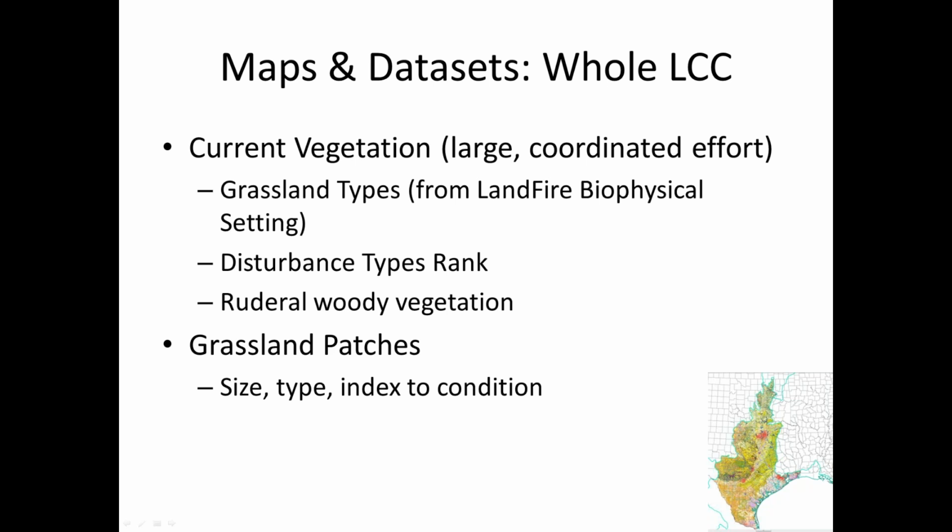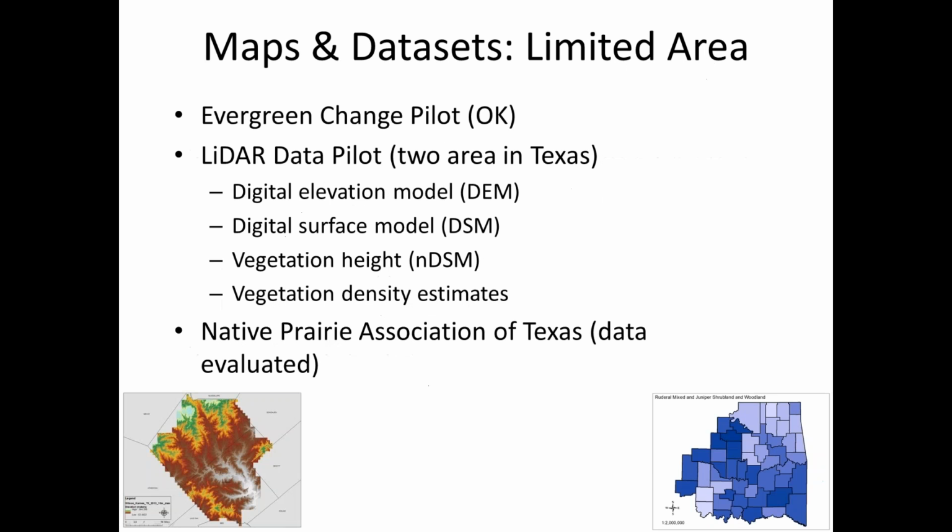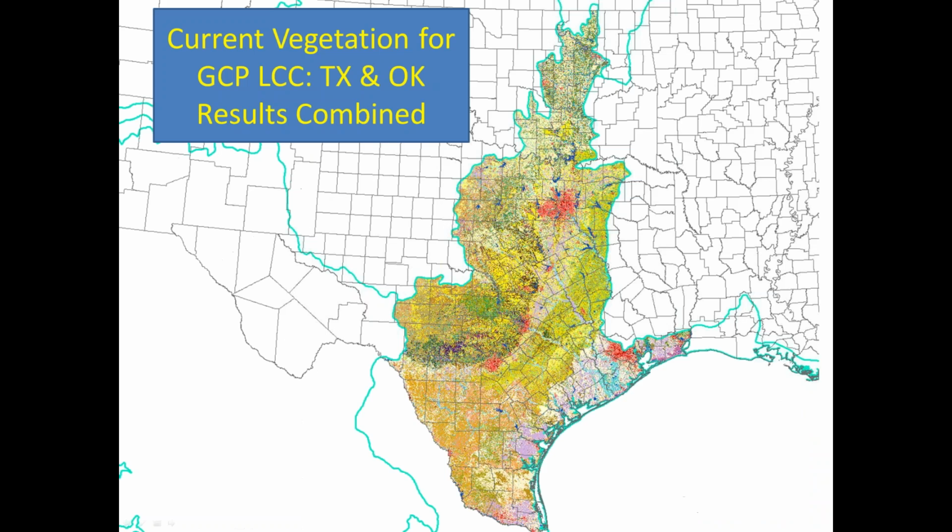And then we also define grassland patches from these data, and you can define patches in various ways, and we just did the simplest thing, so I'll go into that. Then we generated some maps for limited areas. We did evergreen change looking for juniper increase in Oklahoma, and then we did some LiDAR-based vegetation modeling for a couple of areas in Texas where we looked at the digital elevation model and digital surface model to define vegetation height and density. And then we also had Native Prairies Association data for Texas, and we evaluated those data and summarized them for one county. So here's the current vegetation for the Gulf Coast Prairie LCC.